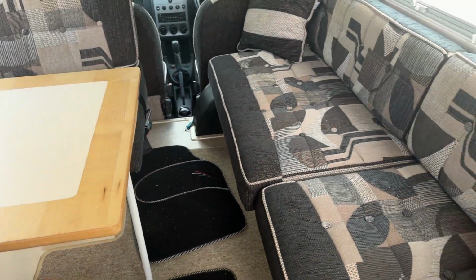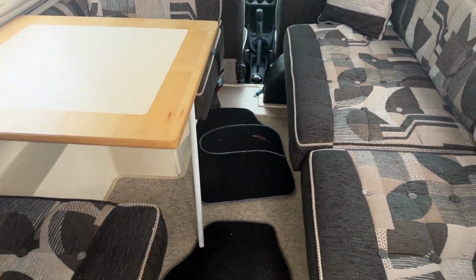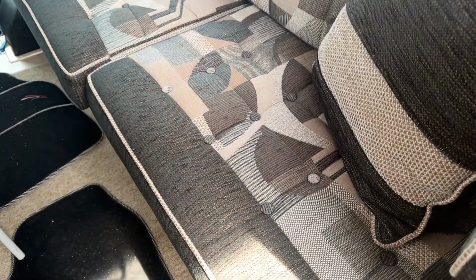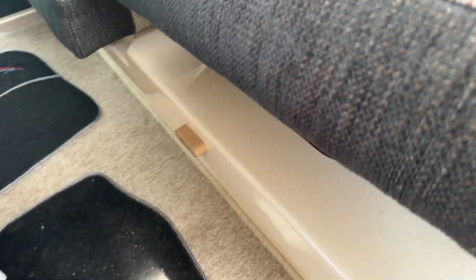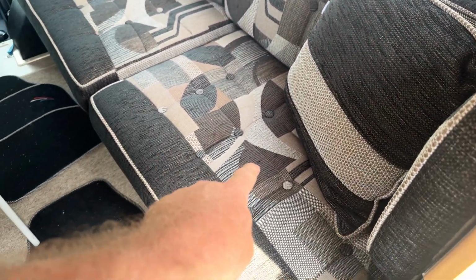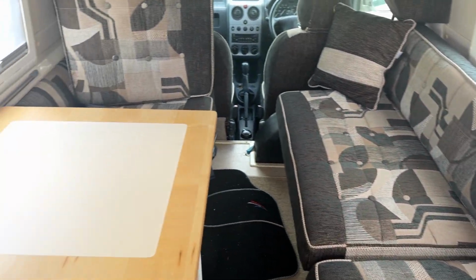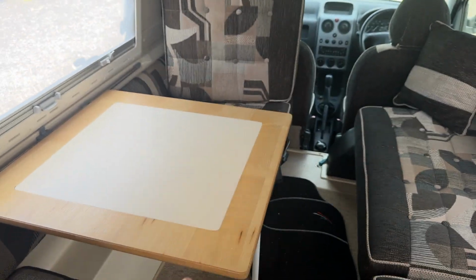Incidentally, you'll get a porta potty in here and you'll put it under one of the side sofas. Plenty of luggage space under that seat. I don't know if you can get the camera in, it's a bit tricky, but under that has got your electrics. It's got your leisure battery underneath there, as well as the mains fuse box. Underneath there you've just got storage, and again underneath here extra storage.